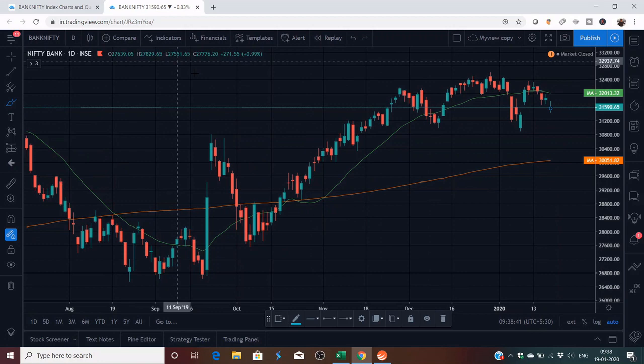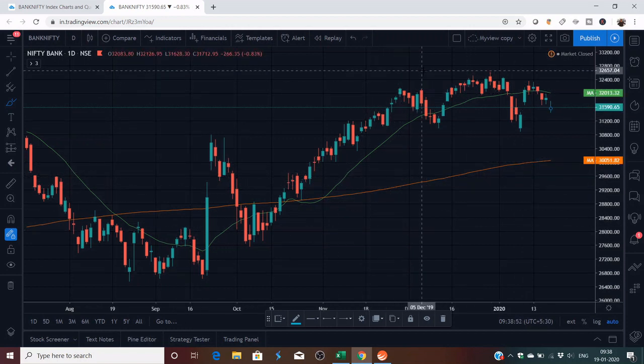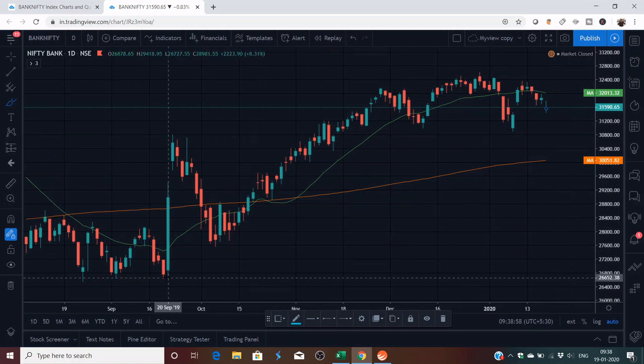For those who are watching my video for the first time, these moving averages are 20 and 200 period simple moving averages. So as you can see, Bank Nifty has reached its peak, and after that it has started falling. And if you see, the trend line was broken here. This would have been the trend line, which you can see in my previous videos. So it has come to this level and again started falling.